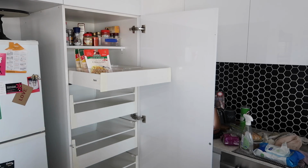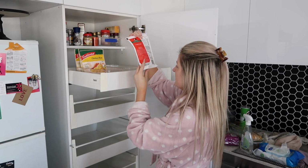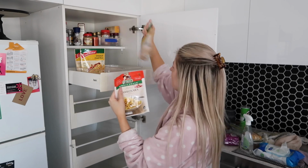Continental rice packets, you guys can't even see. They just fit. Oh, and that's what I wanted to do. I wanted to organize them in expiration dates. So this one expires 2020.